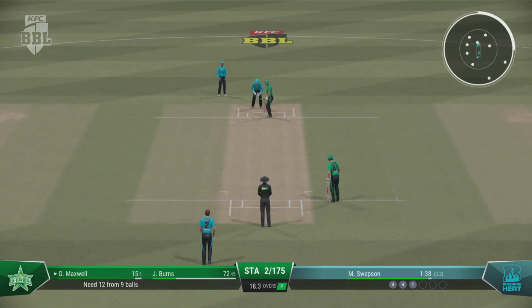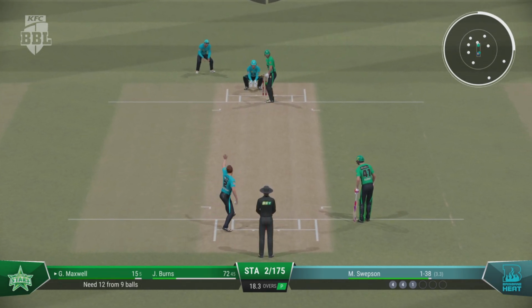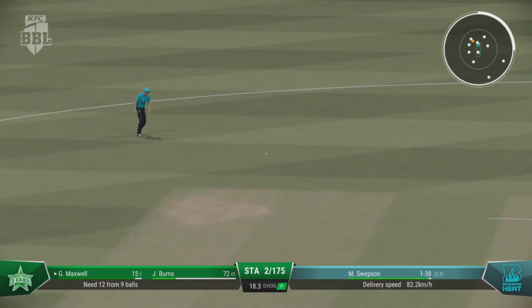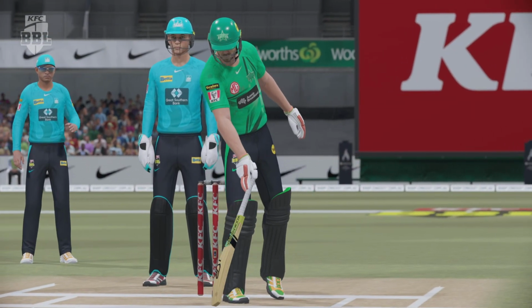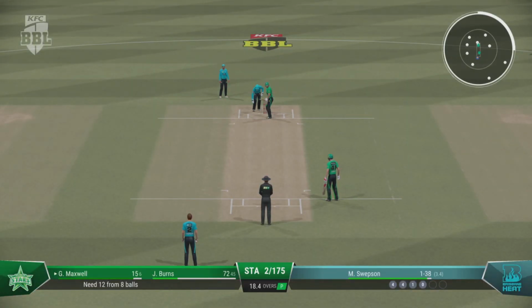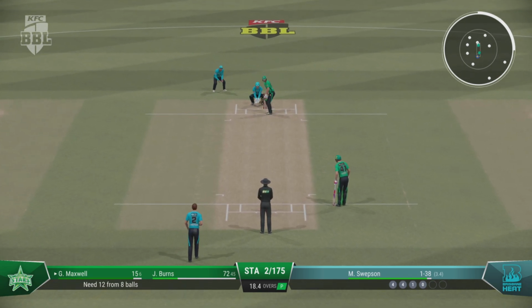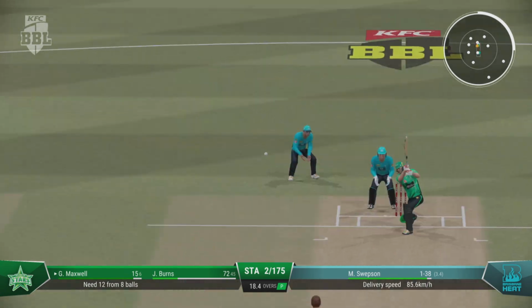I think we're all probably thinking where he's going to hit this. We're all thinking of it. No, it's an inside edge, an outside edge, straight to the man. I think it's a fly slip. Looks like a bit of a fly slip or a short third man. Two balls to go in the first power play, in the first power surge over.